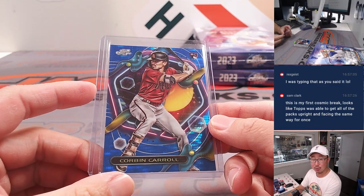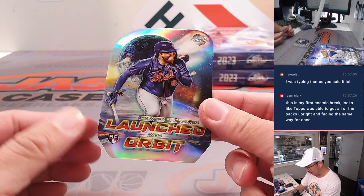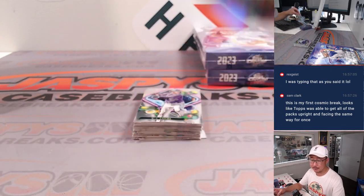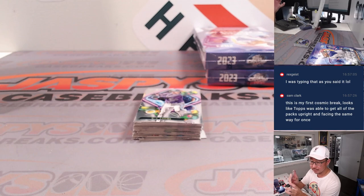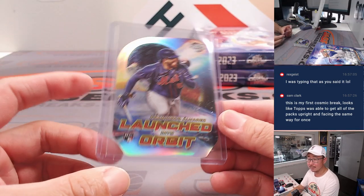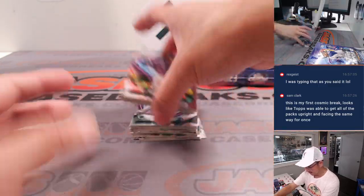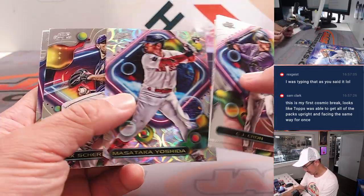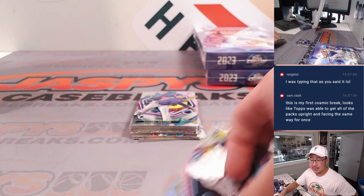Corbin Carroll to 99. Corbin Carroll, nice blue, Jose. And here's another Francisco Alvarez Launch Into Orbit die cut. Yeah, Rex, see? Rex pays attention. There's the Yoshida Nuclear. Sam, this is your first Cosmic.